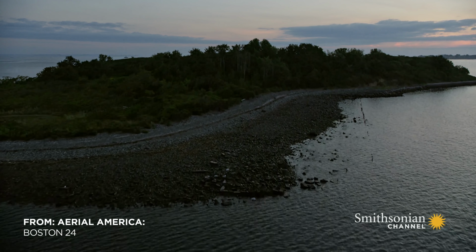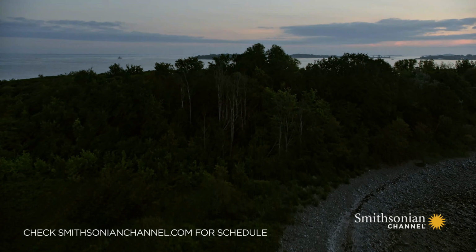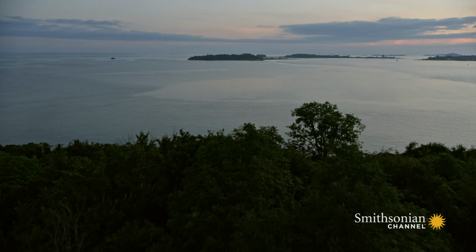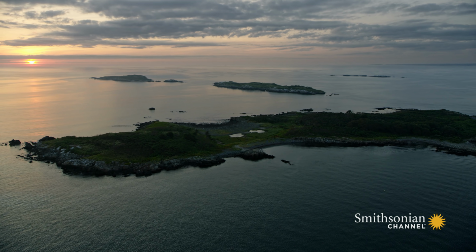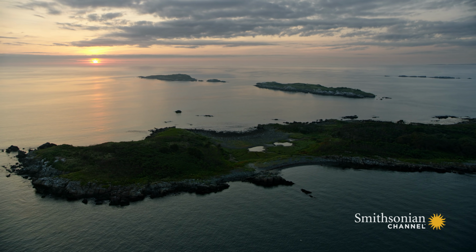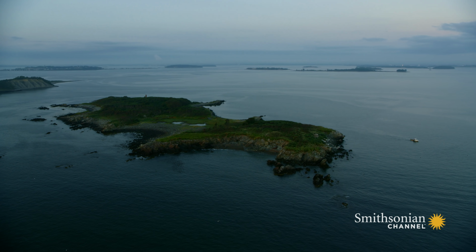At 5:30 a.m., just before the sun rises over the Atlantic, it's possible to imagine what Boston and its harbor looked like thousands of years ago. A seemingly endless series of islands poking up out of the sea. They were created by some of the Earth's most powerful forces.